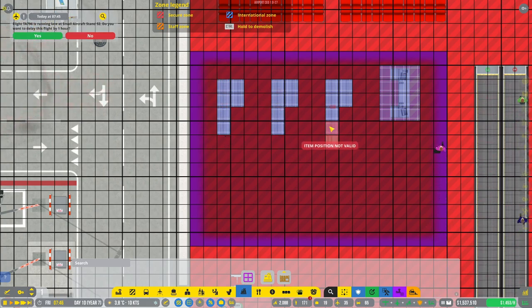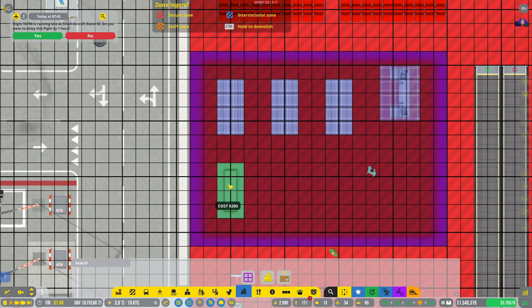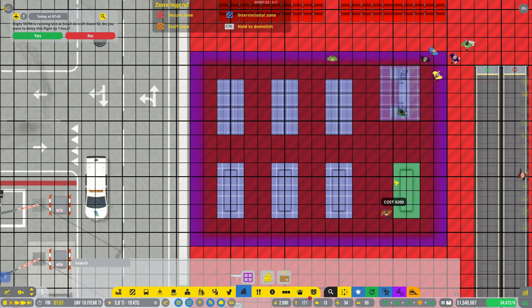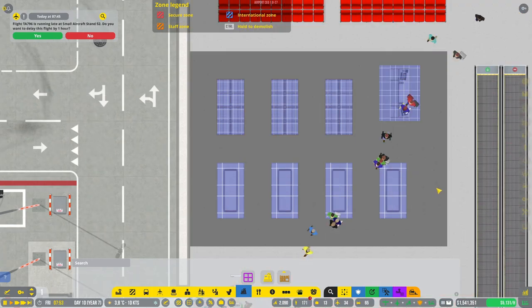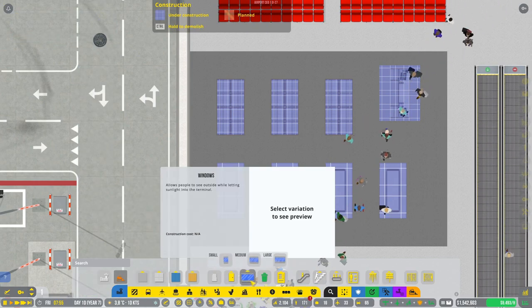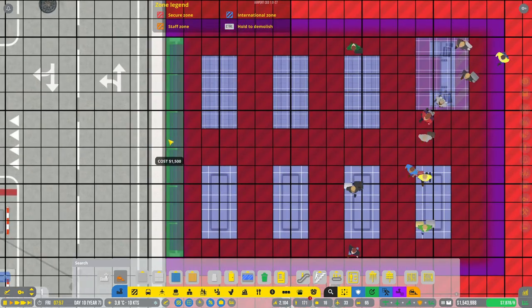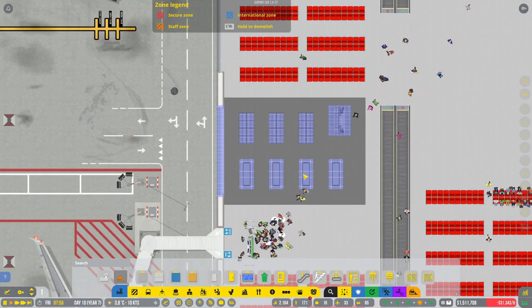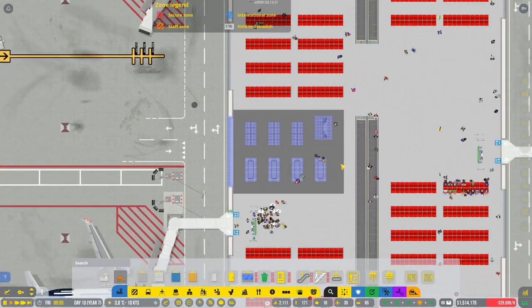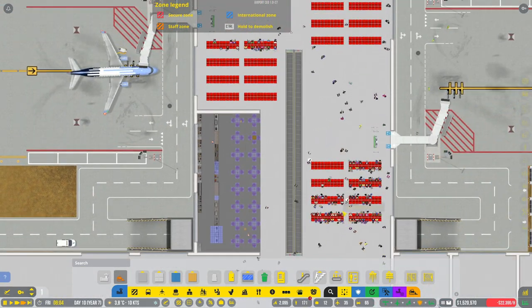Let's actually make them a little longer. And then we'll put some large shelves down here. Like so. And I think a window would be nice for the shop. We'll put that in there. Okay, everything is being built. Let's just speed up.